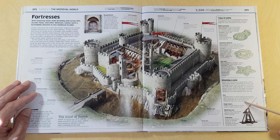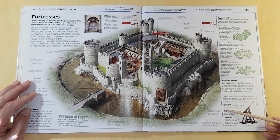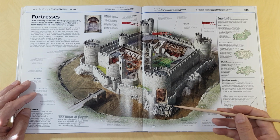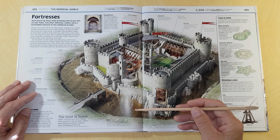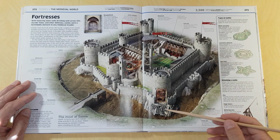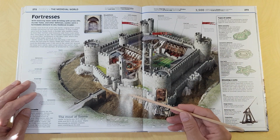Also, flaming arrows could be used to set buildings on fire inside the castle. One attacking engine was a siege tower. Soldiers could climb up inside this tower to get on top of castle walls. But if the castle has a moat, then it was not possible to do this.